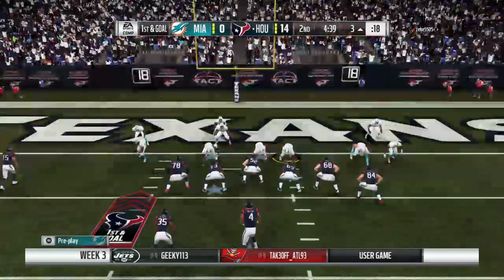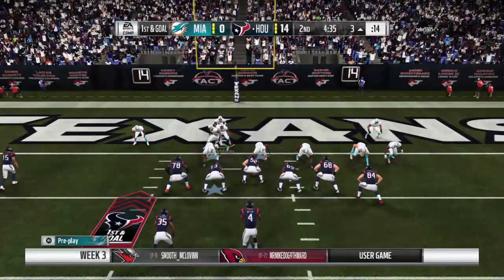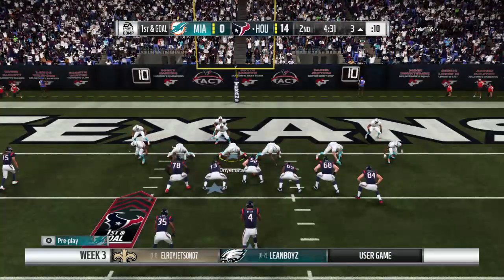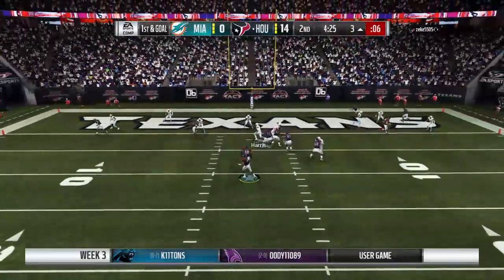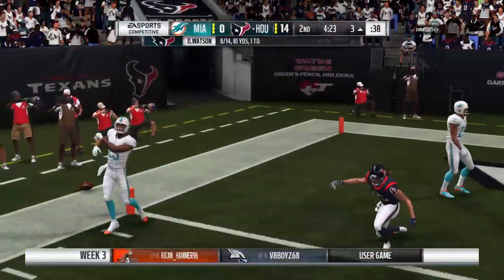Richmond! Tiger! To throw is Watson. From the gun, he'll throw. And that's off the mark, incomplete.